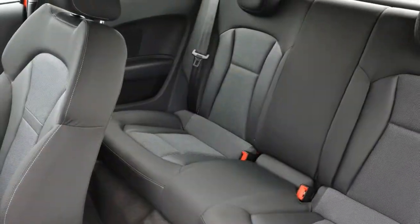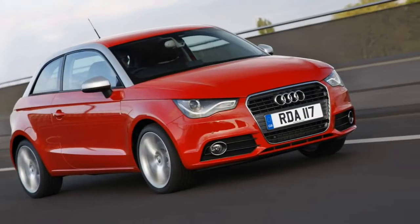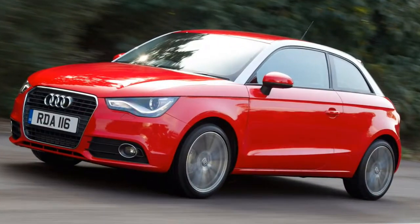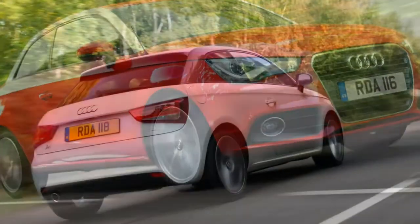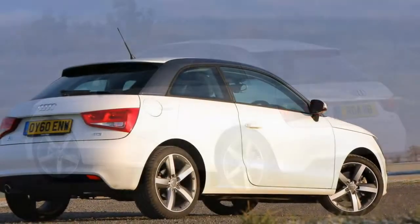There are the typical soft-touch materials and leather dotted across the cabin, as well as some excellent technology offered too. Quite frankly, nothing in the small premium class feels and looks so expensive when driving, even though beneath the smart-suited A1 are the humble Volkswagen Polo's underpinnings. Its closest rivals are definitely the Alfa Romeo Mito and DS3.